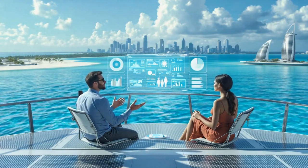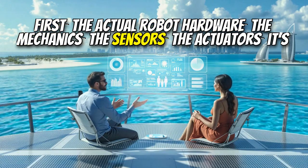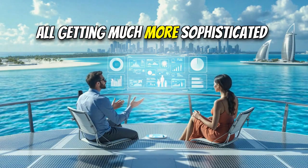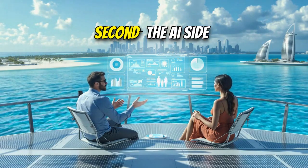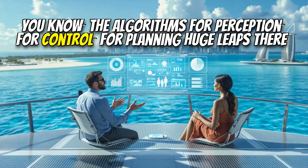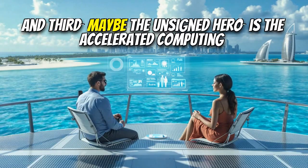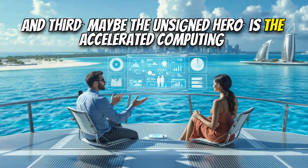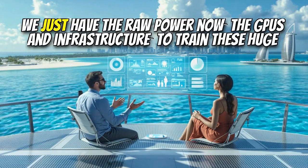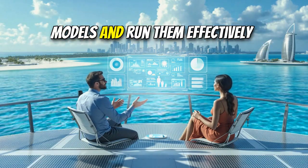3 areas. Right. First, the actual robot hardware, the mechanics, the sensors, the actuators, it's all getting much more sophisticated. Okay, better bodies. Second, the AI side. The algorithms for perception, for control, for planning, huge leaps there. Got smarter brains. And third, maybe the unsung hero, is the accelerated computing. We just have the raw power now, the GPUs and infrastructure, to train these huge models and run them effectively.